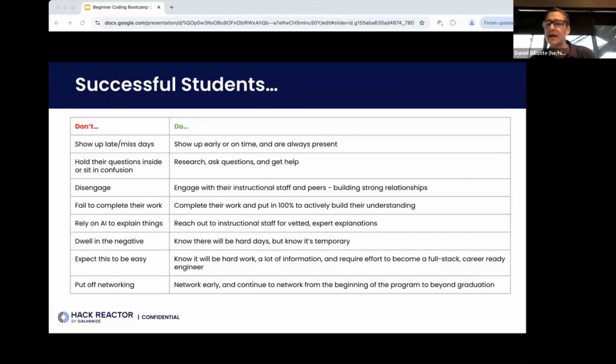Let's see. Don't fail to complete your work. In fact, completing the work is 100% effort, and work to actively build their understanding.